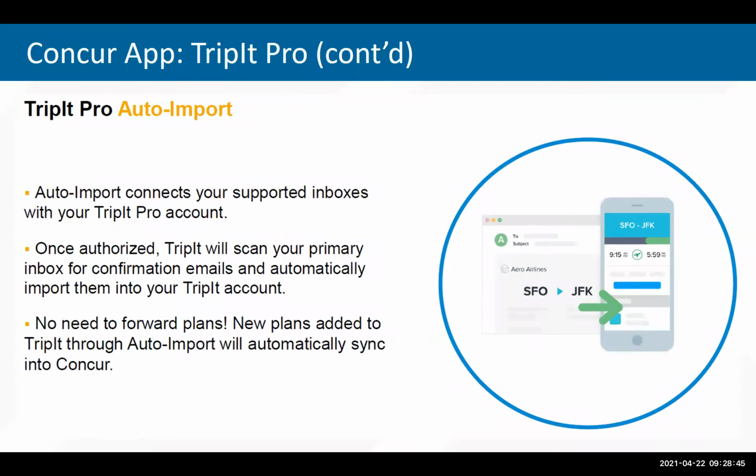One of the benefits of TripIt Pro is the auto import feature. Normally, without auto import, you would have to forward all of your travel plans, your email confirmations, itineraries, that sort of thing, to a specific email, which is plans@tripit.com. The auto import feature scans the email addresses that you've authorized for any itinerary details, and it adds them to your TripIt account automatically.